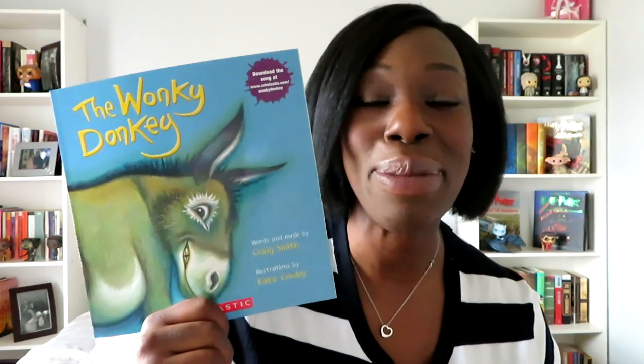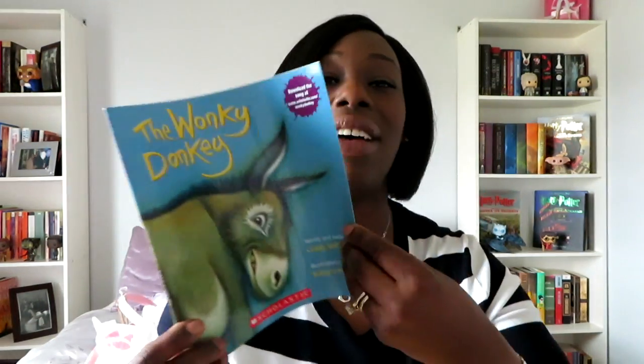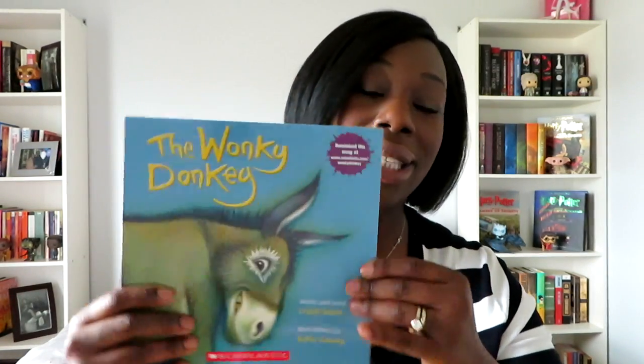And we go to the library every week or every other week, and we get a huge pile of books, return them, and then switch them out. The waitlist for the Wonky Donkey is crazy, so it must be a popular book because I can't even check it out at my local library. So I ordered it on Amazon, and it was about $5 or $6. I tend not to love paperback books because they don't survive long with my kids, but it's fine. It was $5 or $6. I was not going to spring like $15 or $18 for a hard copy of the Wonky Donkey.